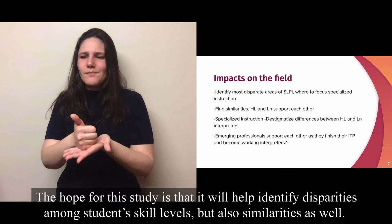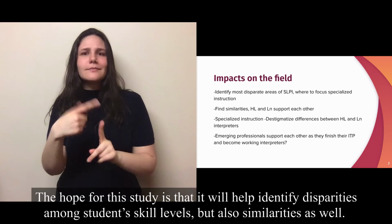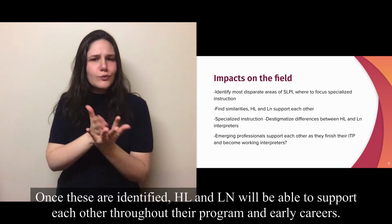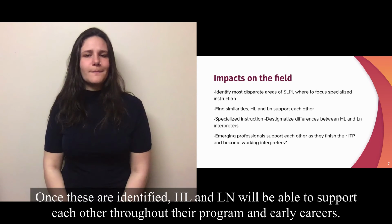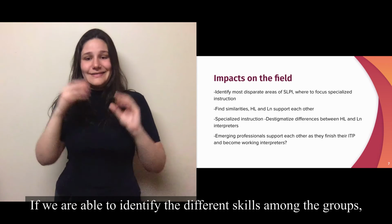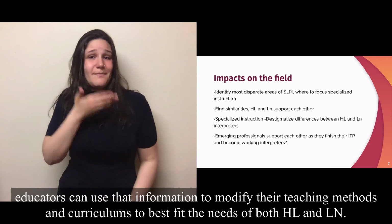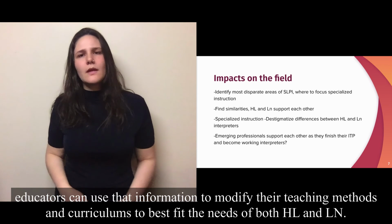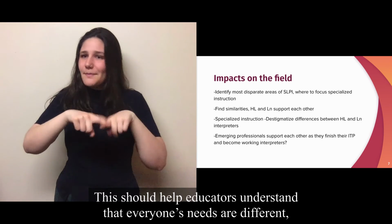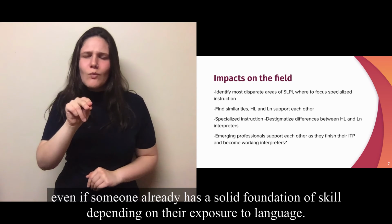The hope for this study is that it will help identify disparities among student skill levels, but also similarities as well. Once these are identified, heritage language and second language learners will be able to support each other throughout their program in early careers. If we're able to identify the different skills among the groups, educators can use that information to modify their teaching methods and curriculums to best fit the needs of both groups. This should help educators understand that everyone's needs are different, even if someone already has a solid foundation of skill, depending on their exposure to language.